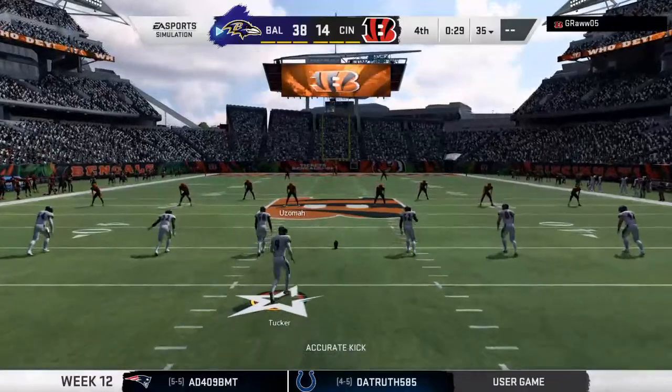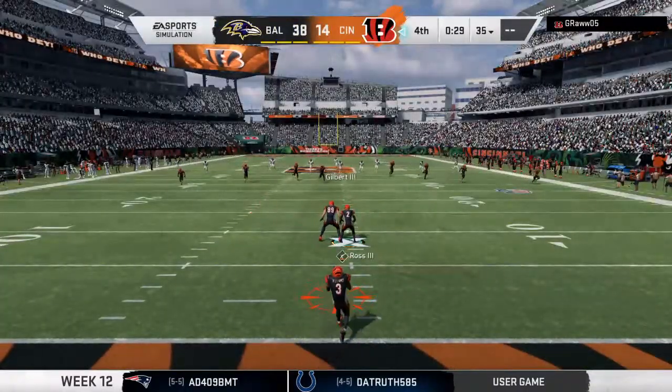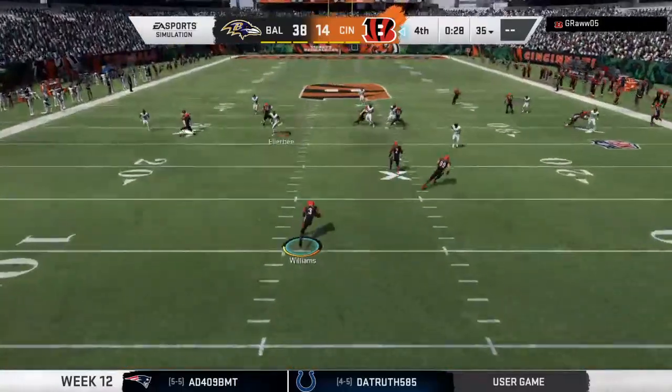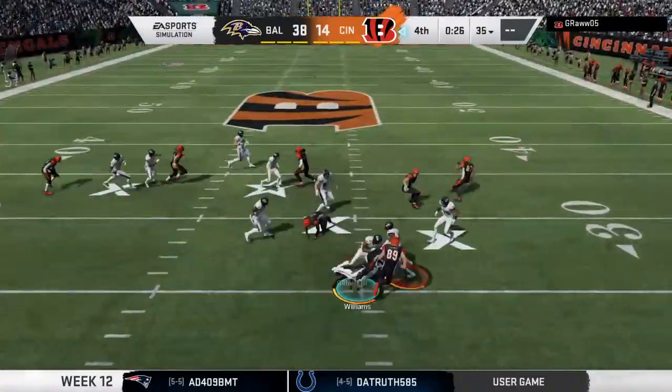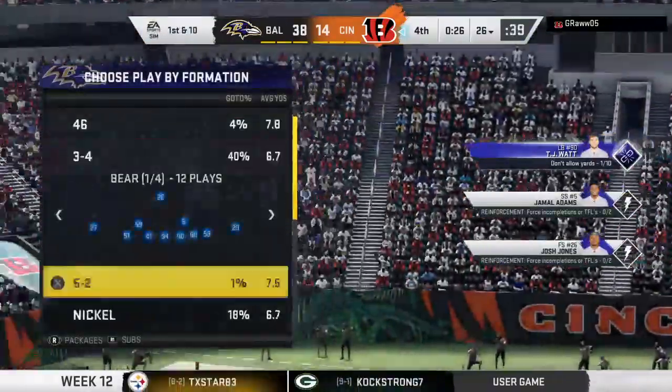Tucker now to kick it away following the touchdown. This is taken at his 4. And he'll take this one near the 25, call it the 26-yard line.